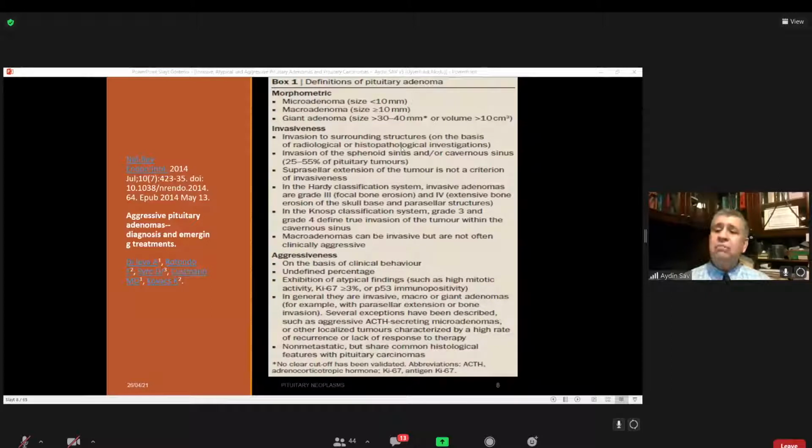So they are inseparable in terms of the diagnosis, whether this might be a brain tumor other than the pituitary, or a pituitary tumor, or a metastasis from elsewhere. Now let's go back to the invasive potential of pituitary adenomas. Invasion of the sphenoid sinus and the cavernous sinus happens with a ratio of 25 to 55% of all pituitary tumors. So it is not very unusual.